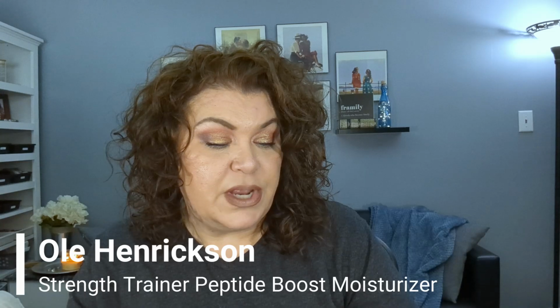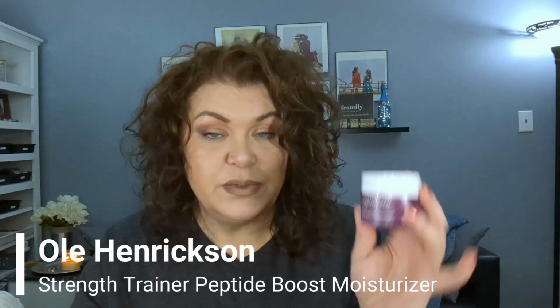So is this. This is the Ole Henriksen Strength Trainer Peptide Boost Moisturizer. This is a very pricey product. I got this in a box of some kind. I think it was my skincare Busy Beauty box that I got. And one of my favorite moisturizers I've ever used. Would buy this if it was on sale. Would not pay full price just because I'm cheap.